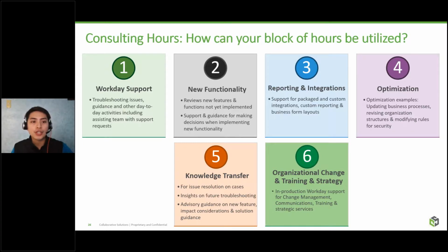And those hours can be used in a variety of ways. So first, the hours are commonly used for break-fix analysis, whether it's troubleshooting an issue, guidance on day-to-day activities, or supporting your team. These hours can be leveraged in the traditional ways you're used to.